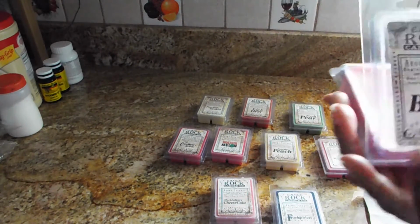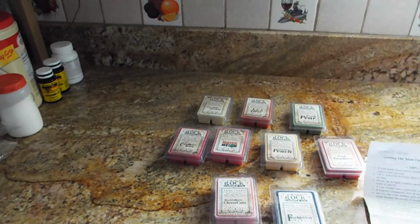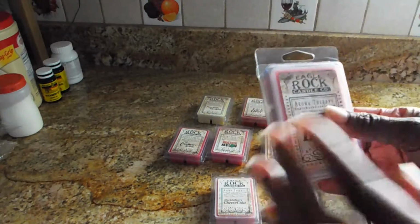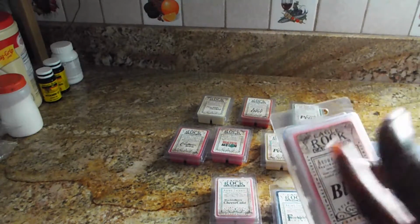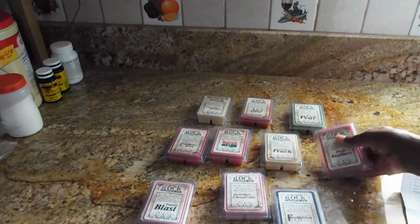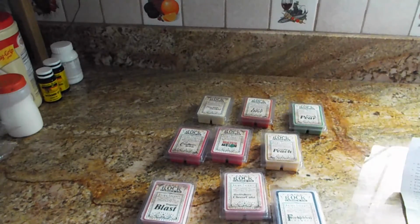Oh, and this one is Tropical Blast, and I'm smelling bananas, a sweet strawberry, even coconut in it, and I love this. This is more of a sweet smell to it, like everything would be really, really sweet, and I like that. Okay, the next one I have is fresh raspberry, and I like raspberries.